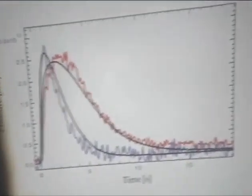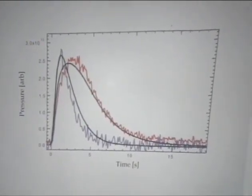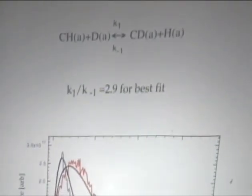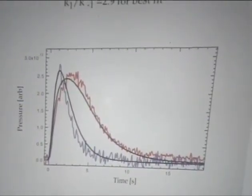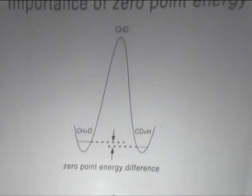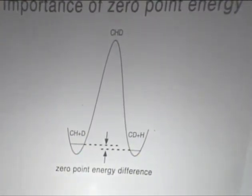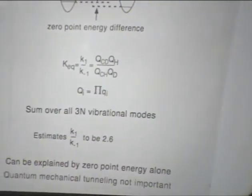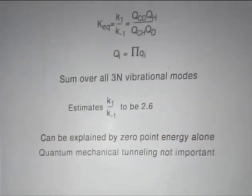Wherever hydrogen atoms are seen in the literature, you'll find the question of tunneling, and what we can show you is simply a best fit from the coupled differential equation approach to our data using one variable parameter, and that's the rate constant for the forward and backward reactions of the exchange of hydrogen and deuterium. And the reason I'm showing you this is simply that if we look at the zero point energy and feed in the partition functions for the exchange process in the two directions, you find that you get a factor of 2.6. So in other words, we believe that what you're looking at is not related to quantum mechanical tunneling of the hydrogen atoms at all. It's quantitatively explained in terms of the zero point energy difference between the CHD and the CDH species, the CH plus D and the CD plus H species on the surface.